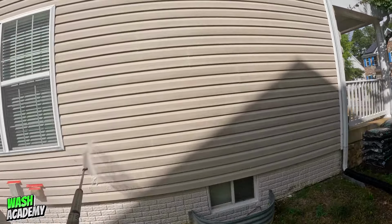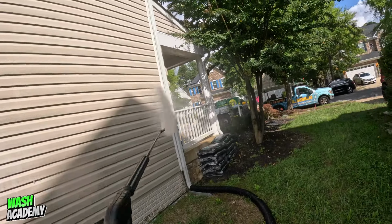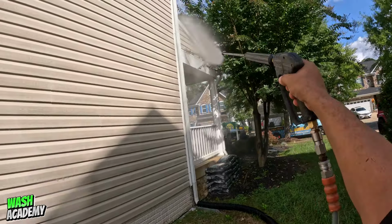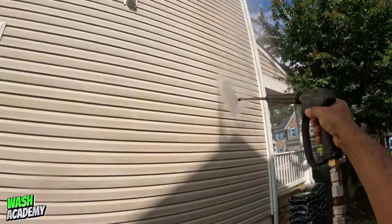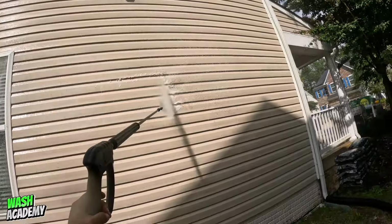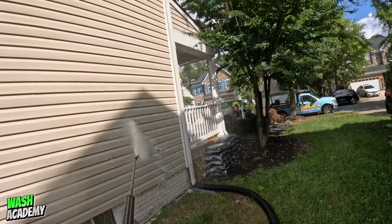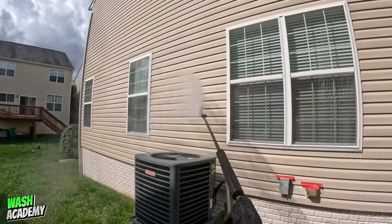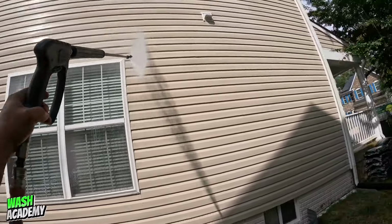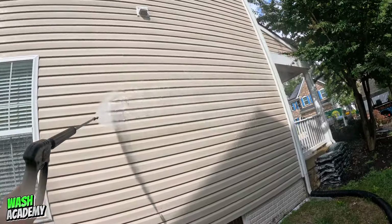So here you go. This is the 3rd dirtiest side right there, and then we'll do the front last. The front's not that bad at all, actually, just a couple spots here and there. And then, like I said, I'll do the concrete stuff off camera because you literally just saw me doing that. There you go, right there.